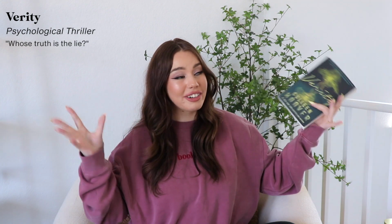So as I was putting together my favorite summer books, I obviously realized that it is extremely romance heavy, so I wanted to throw in another genre in here for you guys to check out. So I decided on Verity by Colleen Hoover. This is such a good mystery thriller novel. This book doesn't necessarily scream summertime read, but it is a really, really good book and something that you should definitely add to your reading list.